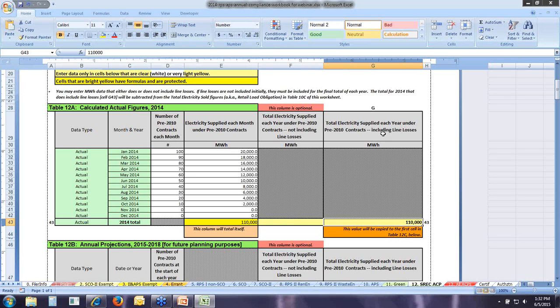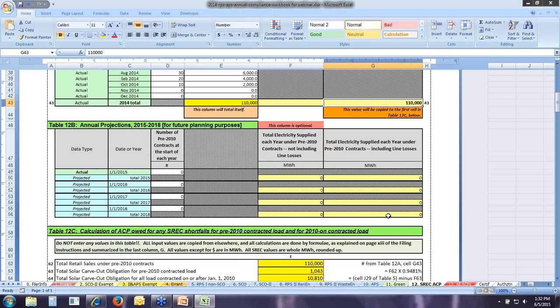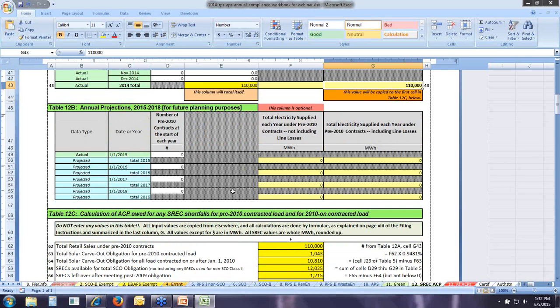Should match this, but this does include line losses. So to the extent that these don't, this number may differ slightly. But this number is actually the number that gets populated down below. So here, again, we have some future planning purposes where you're able to provide projections on how many megawatt hours will be served under exempt contracts.